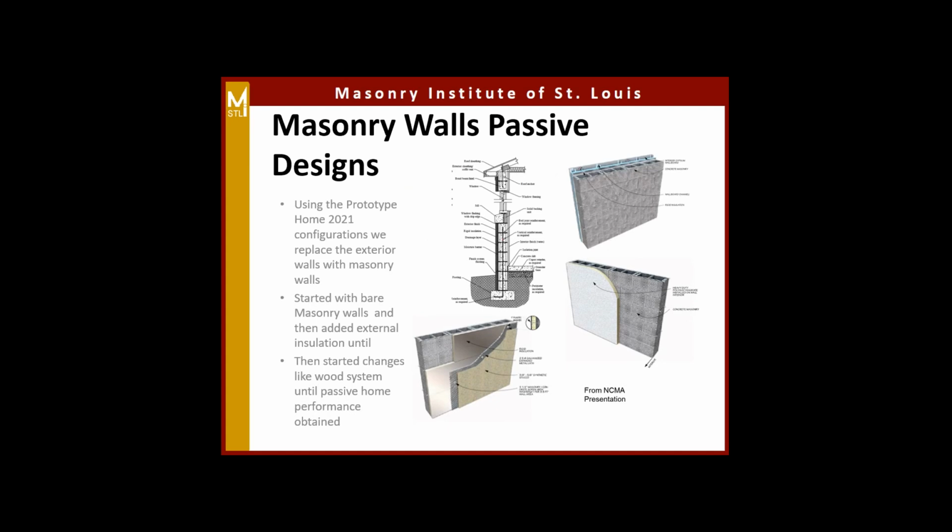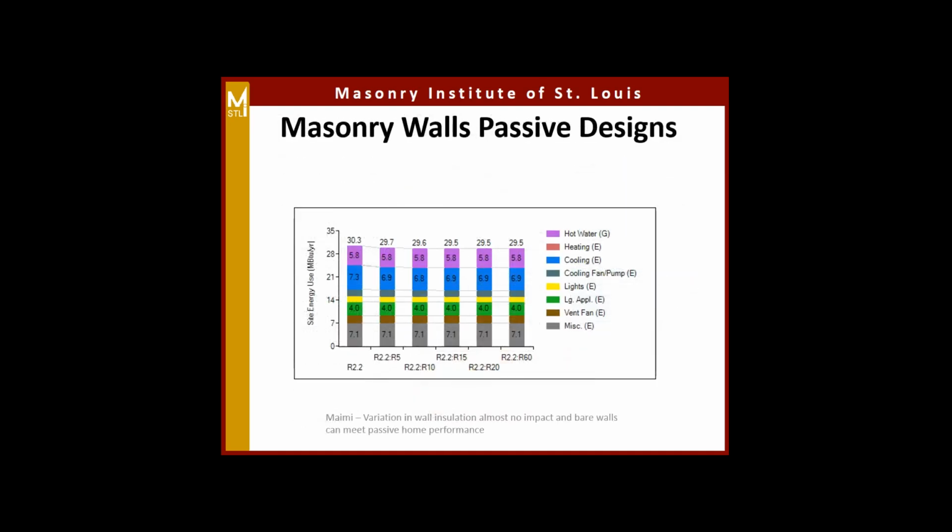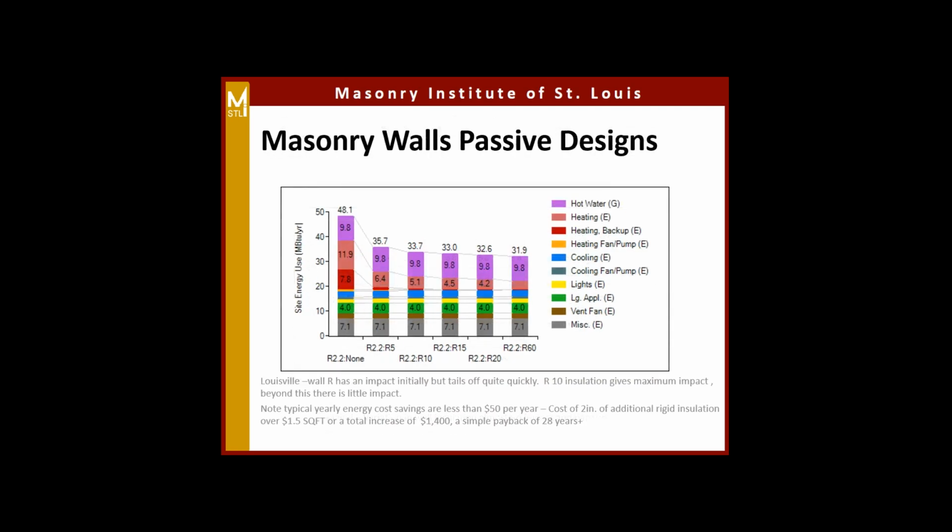Then we went in and we said, okay, I'm going to replace the exterior walls with masonry or other mass walls in there to see what that impact was. We looked at that wall, and then we were going to put insulation either in the interior or the exterior. You could do it that way. And with the mass wall, there's even less impact on the R value of the wall. In every case here, except when you started to go in here. By the way, that's no insulation again. Okay, and this one is, I believe this is for Louisville, yeah. And you can see I need some insulation, but once I got some in here, by the way, that's an R5.